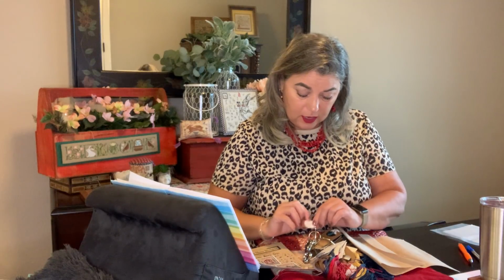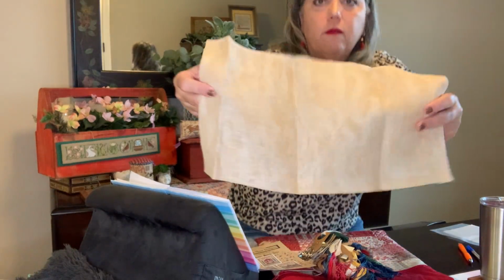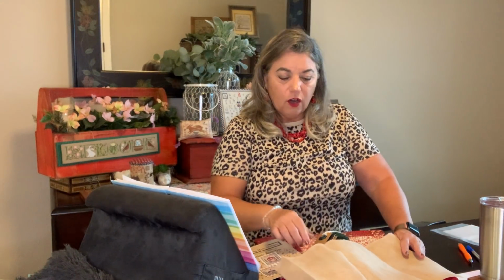I've got a piece of a 9x15.5, 32 count Vintage Country Mocha. It's from Floss and Fabric. Jillian, why can't I say that in the right order? She's Floss and Fabric on Etsy. And it is a beautiful piece of fabric. I'm so excited.